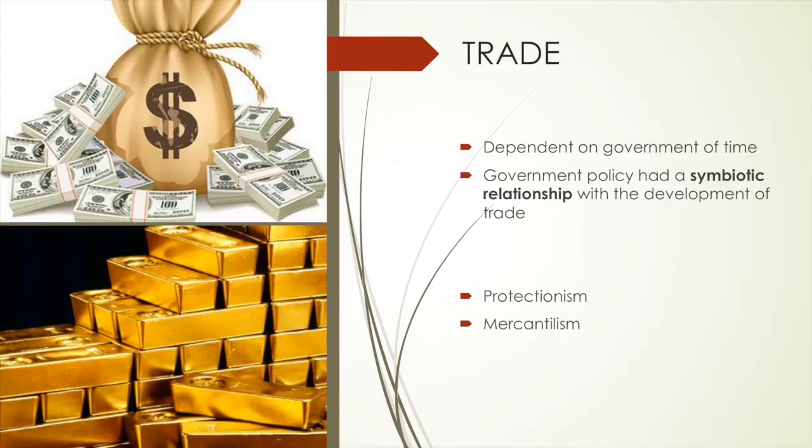Mercantilism is linked to protectionism. Mercantilism was one of the dominant economic theories during the time, which meant that the British Empire saw trade as something that should benefit itself and only itself, and it advocated for the maintenance of a trade surplus, another economic term. A trade surplus basically occurs when the value of exports is larger than the value of imports.